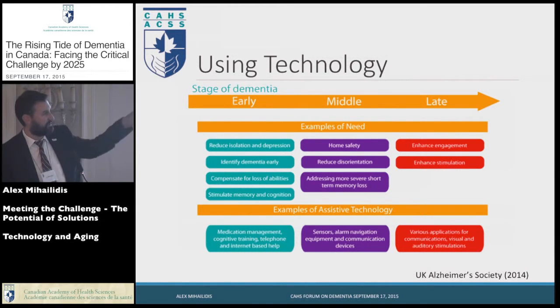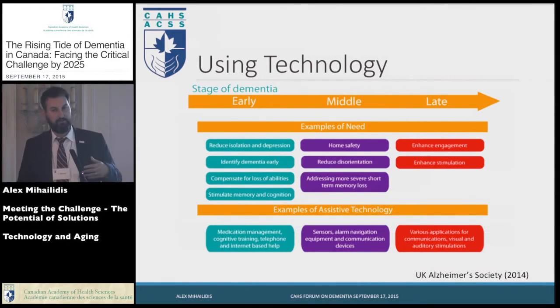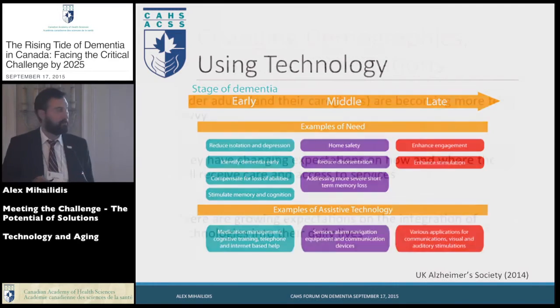What you see here is a very nice diagram put together by the Alzheimer's Society from the UK that gives some example technologies that exist based on the various stages of dementia. They're all quite simple technologies: simple sensors, alarms, communication devices, visual and auditory stimulation, etc., to provide this support. While some of these have proven to be successful, we're starting to find they're not having as great an impact as we hoped they would.